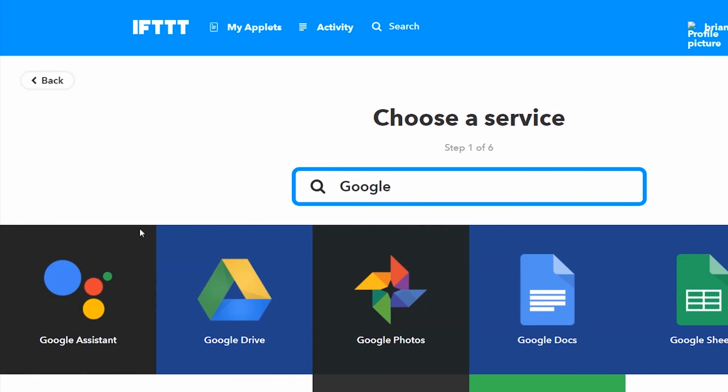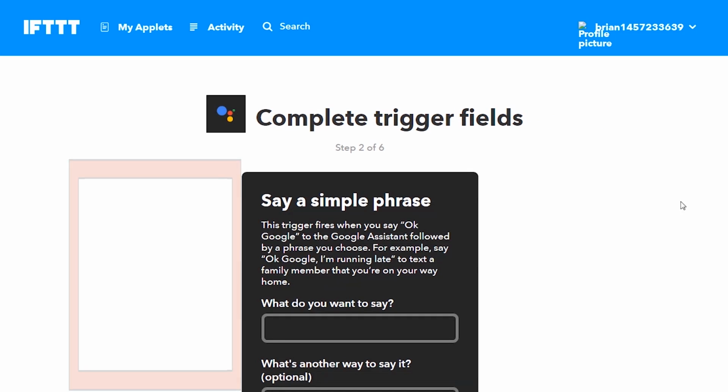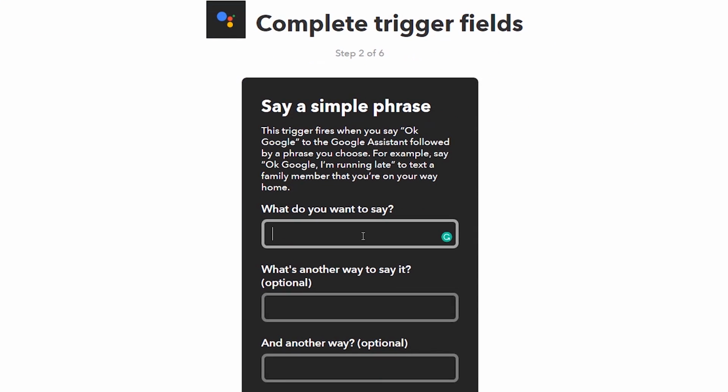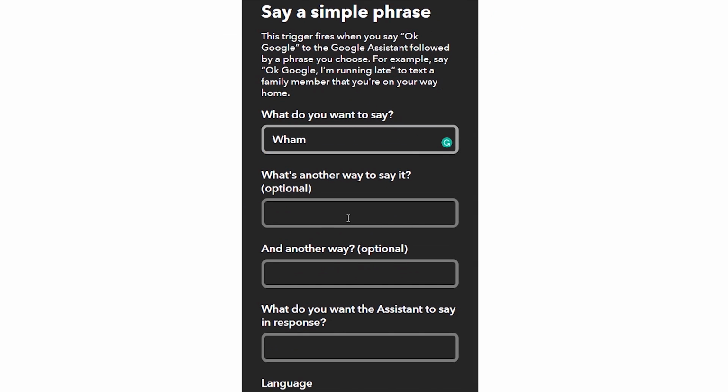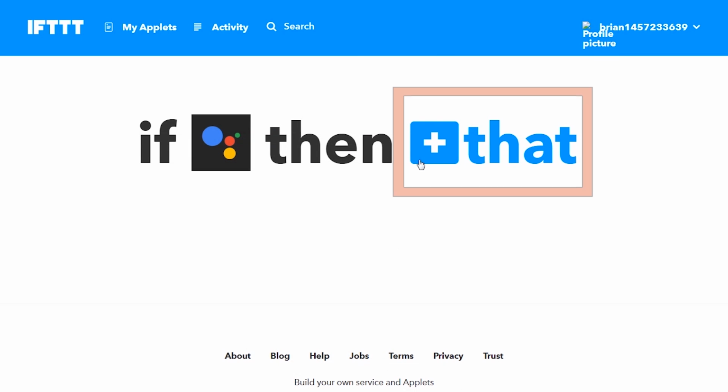And from here I can tap on the plus, and now I search for Google Assistant. Once I tap on that, you can see there are 4 choices here, and I'm just going to choose, say, a simple phrase. You may need to choose a different one later. Now, just to show you my Deadpool throwback, I'm going to say just wham to my Google Assistant, or I could say Deadpool throwback if I'd like. And of course, what I want the assistant to say is Deadpool throwback on Sonos, and then I tap on create trigger. Now we move forward from there.